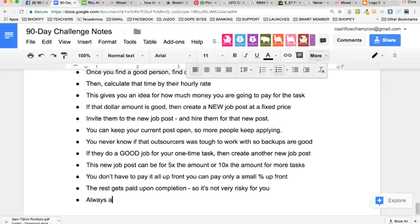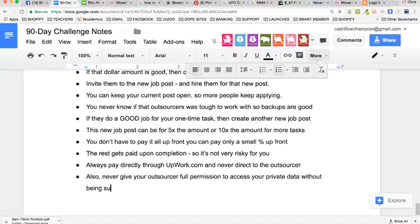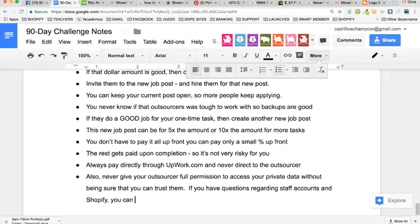Always pay directly through Upwork.com and never direct to the outsourcer. Okay? Also, never give your outsourcer full permission to access your private data without being sure that you can trust them. If you have questions regarding staff accounts and Shopify, you can contact Shopify support at Shopify.com/support.